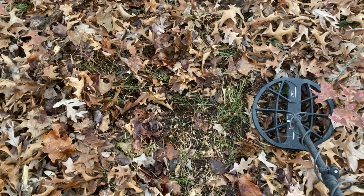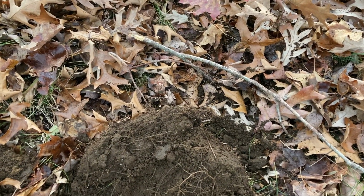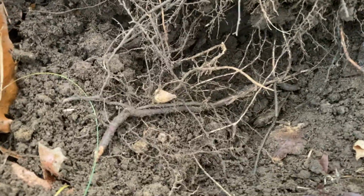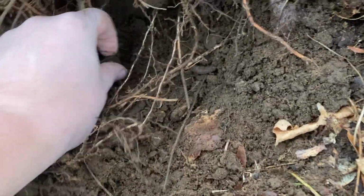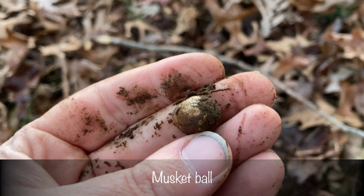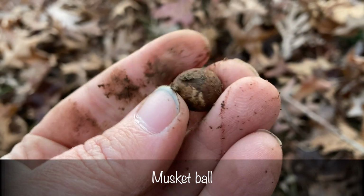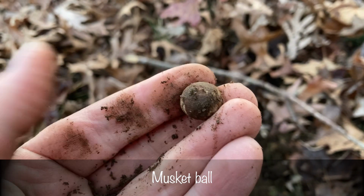Alrighty then. Okay, since I took the time to film the signal, I may as well show you what it is. Not too deep, maybe 6 inches. Got a musket ball. Kind of par for the course around here. It's all buttons and musket balls, and then some cool special finds in between.